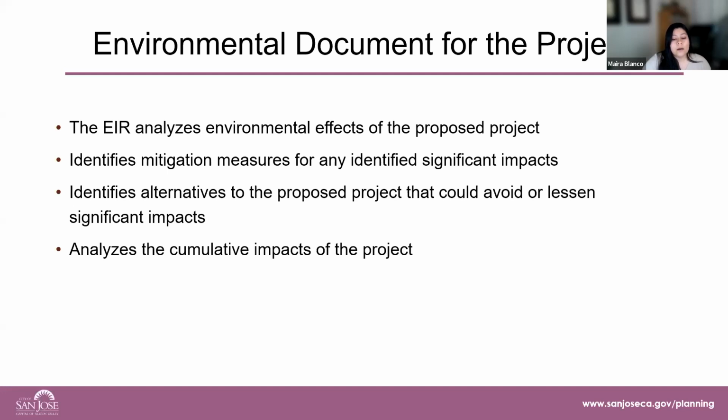In addition, the EIR will analyze cumulative impacts of the proposed project when combined with other past, present, and reasonably foreseeable future developments in the project vicinity. So this includes the project on El Paseo and Saratoga Avenue. Next slide, please.